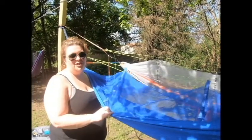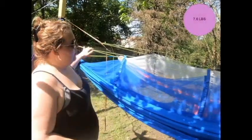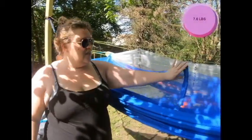Ours are a little different. You can only go in and out on one side, which I face each other because mine's a child and I'd like to know when he's getting in and out of his hammock. We have our ridge line. You have to do yourself. It doesn't come in, but it holds up the bug nets pretty well.